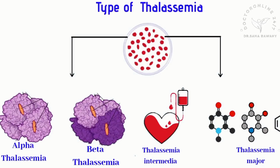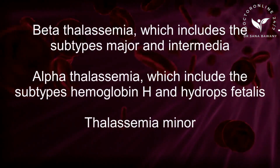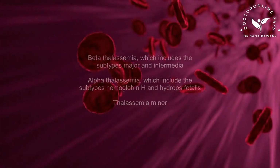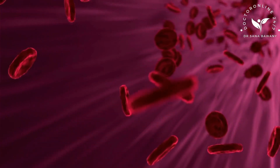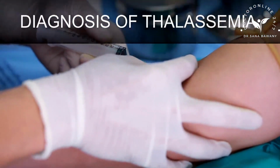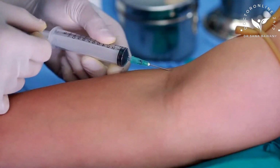Different types of thalassemia. There are 3 main types of thalassemia, and 4 subtypes. Beta thalassemia, which includes the subtypes major and intermedia. Alpha thalassemia, which include the subtypes hemoglobin H and hydrops. Thalassemia minor.